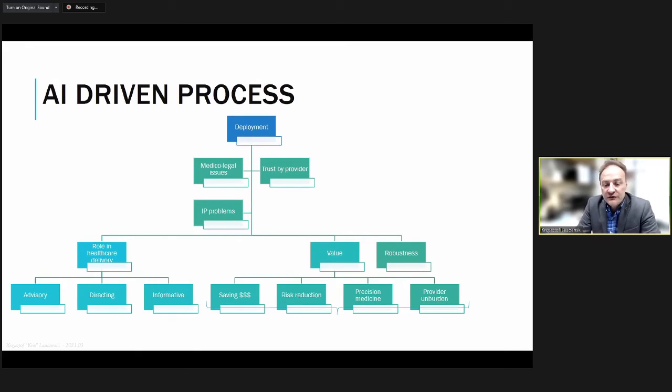So now, all of this sounds like a great story. Well, as Maya pointed out, AI implementation is not easy. There are medical legal issues. There are IP problems related to that. There's a question of how much providers and consumers would like to trust AI-driven protocols, and those are universal issues.